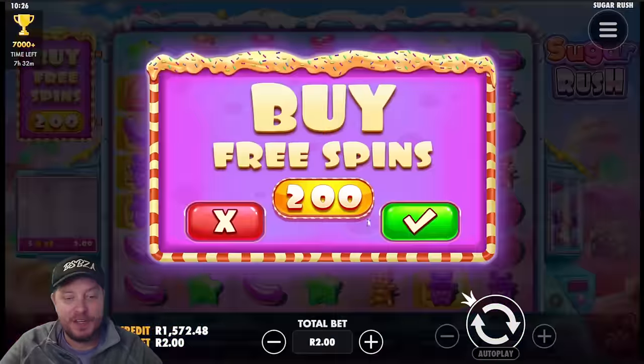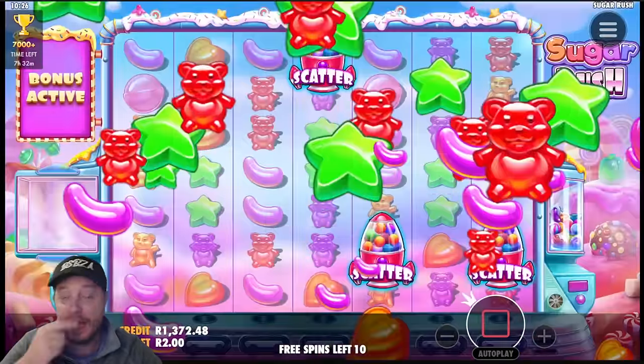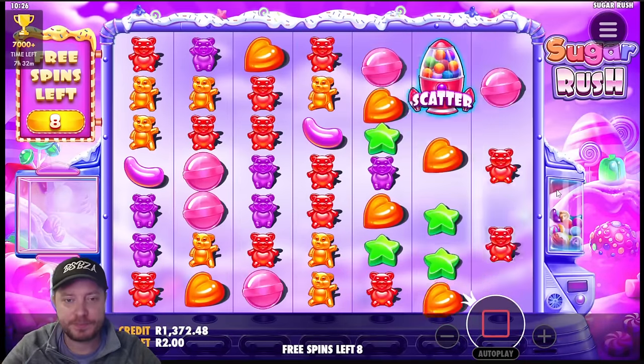Right. Let's see. Okay, we get three there. So we had back-to-back 12 free games. Neither of them paid. So that's very disappointing. We've only had one so far that's given profit.